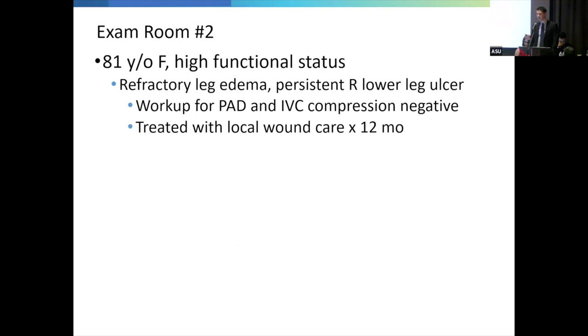So we'll walk to our next door neighbor, our second patient of the day. We're feeling good after the first one. This is now an 81-year-old woman, with very high functional status, but who has developed somewhat unexplained edema of the lower extremities and is now starting to have a weeping ulcer over her right lower leg. She's a second opinion for you. She's already seen a vascular specialist. They've worked her up for PAD. They've looked into possible IVC compression. That's negative. And so she, at this point, is now a year into this. She's gone through wound care, et cetera. This keeps happening. She's on diuretics, but the edema is not going away.